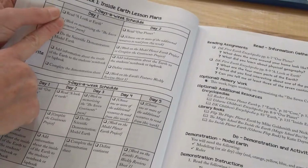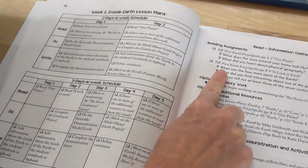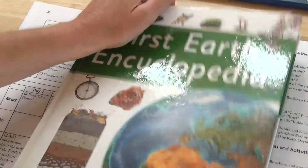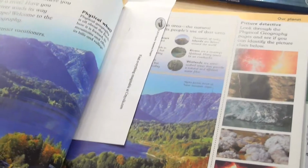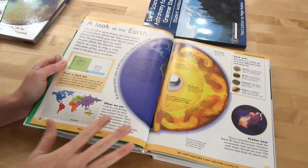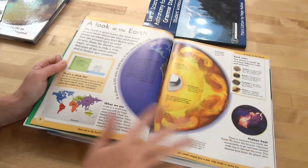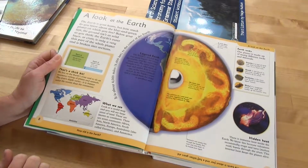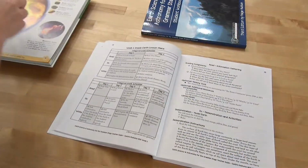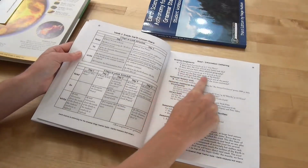All right, so day 1, we did a look at the Earth, which was actually right here for me. So I did pages 8 through 9, and I will just show that to you. So pages 8 through 9 was here, where we have a look at the Earth. We talked about all of these things. We talked about the layers, and we just read all of this sheet and just answered any extra questions that she might have had. Then we did our reading section, where I would ask these questions here.